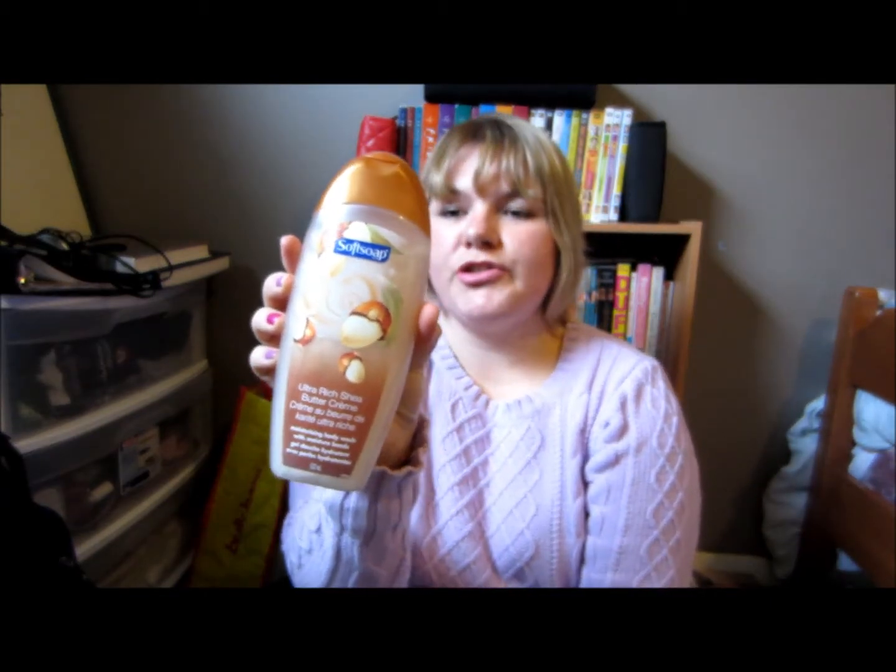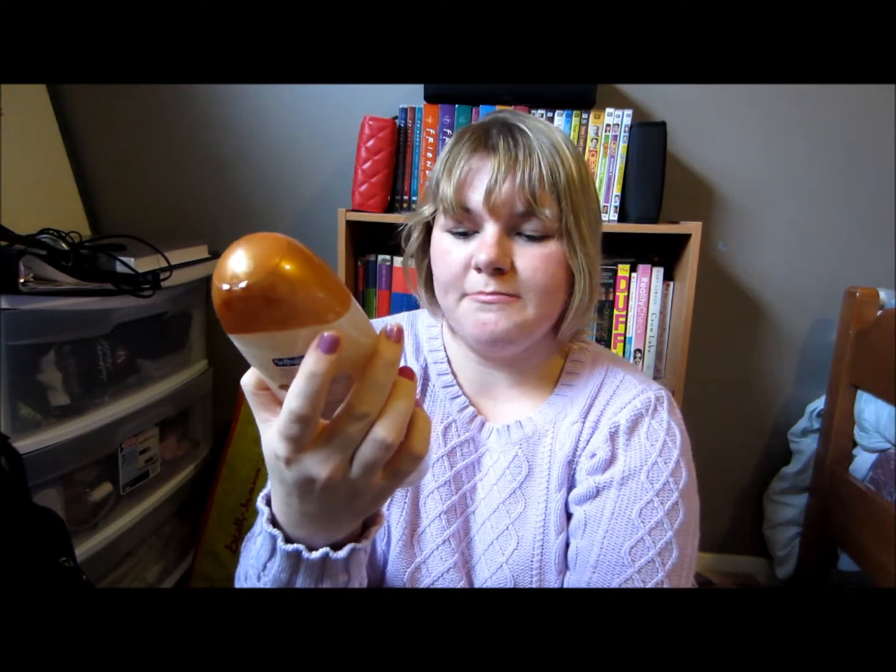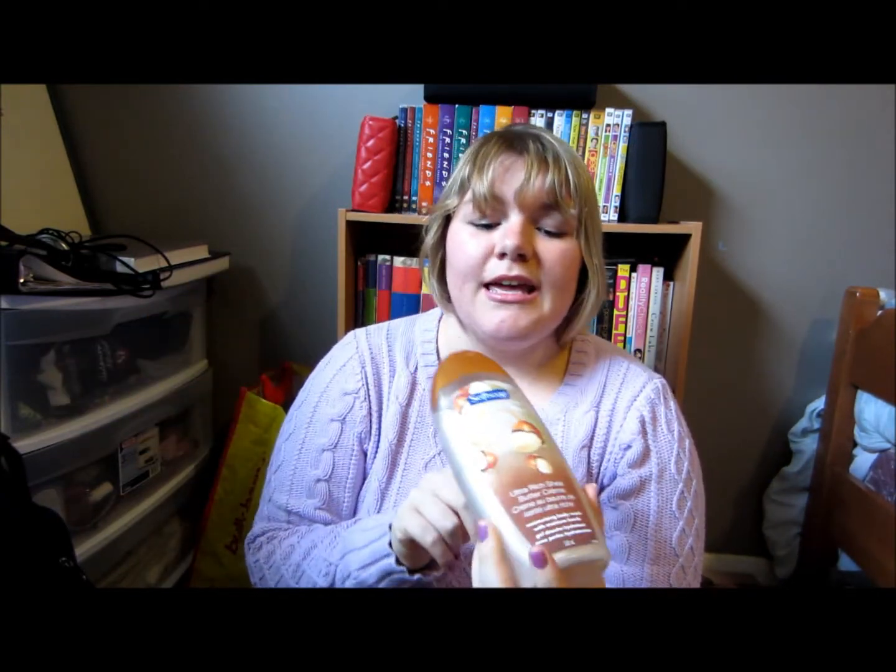Next thing that I have is this Soft Soap Ultra Rich Shea Butter Cream Moisturizing Body Wash with Moisture Beads. Okay, full disclosure, I got this one in a pack of 3 Soft Soap body washes several months ago, and it was on sale, a pack of 3 special deal. The other 2 were the orange one and the red one. I think the orange one's a citrusy one, and I think the red one was mango and pomegranate. I'm not sure. Anyway, this just came in the pack with them, and I've already used both of those.